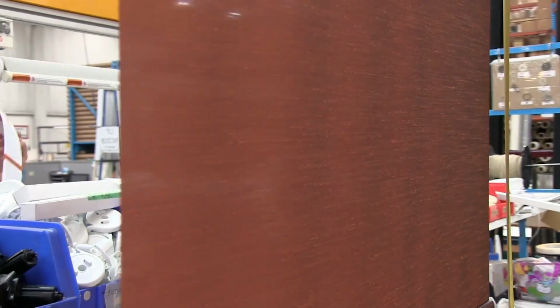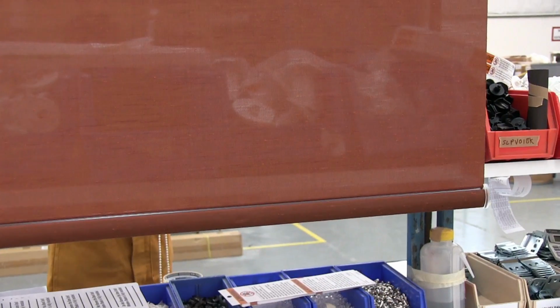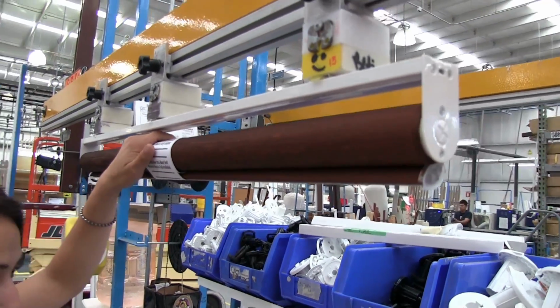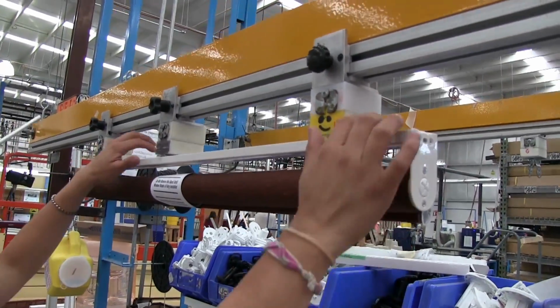As part of the quality control process, the shade's operation is tested to ensure it is functioning correctly and the length measurements are confirmed. The shade material is banded to protect it during shipment, and then a final measurement check takes place. This shade is now ready for shipment.